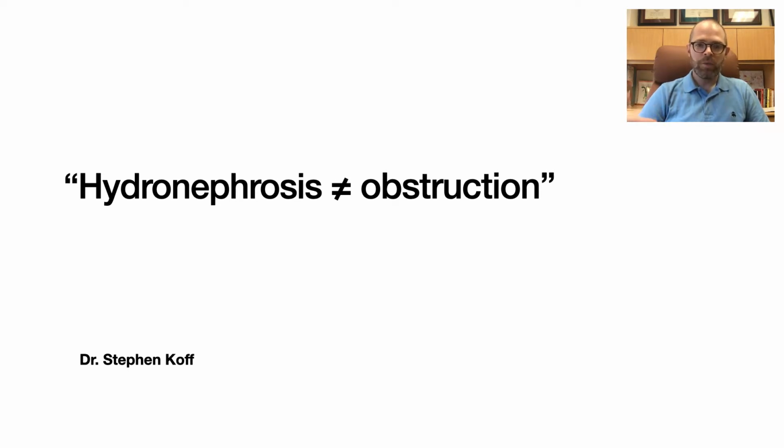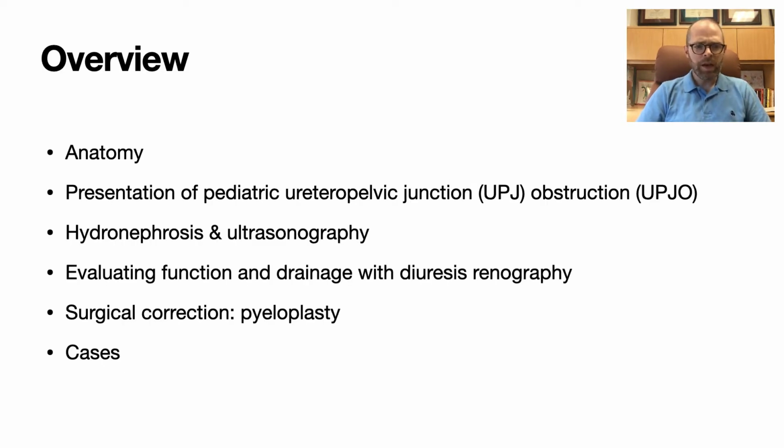So what we're going to go through is what a UPJ obstruction actually is, and then how you diagnose it. So we'll talk about the anatomy. We'll talk about different presentations of pediatric ureteropelvic junction obstructions, hydronephrosis, and ultrasonography, and how ultrasound can diagnose hydronephrosis and how it's graded. We'll talk about evaluating the function and drainage with diuresis renography, which is currently the standard, although with time, we in the field have room to improve on this test. We'll talk about surgical correction, namely pyeloplasty, and then I'm going to give 4 illustrative cases to try to tie all of this in.